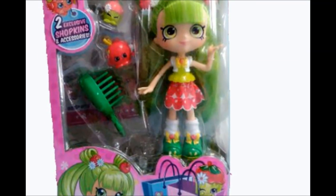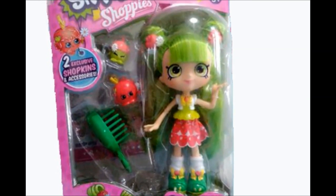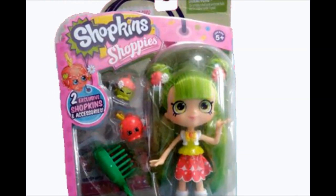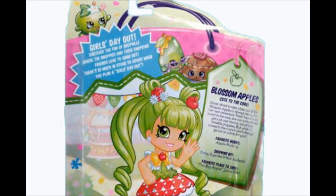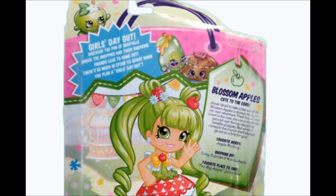And you know what this Shoppie doll reminds me of? It reminds me of Apple Blossom from My Little Pony. And I think that this Shoppie doll is so cute, just like Apple Blossom from My Little Pony. And looking on the back of this package, her hair is just so cute, I cannot get over it.